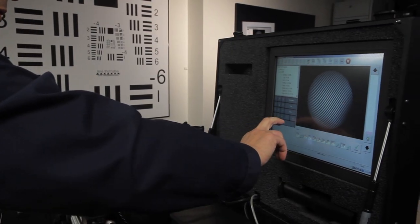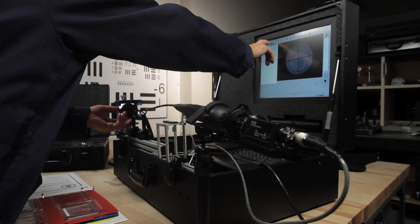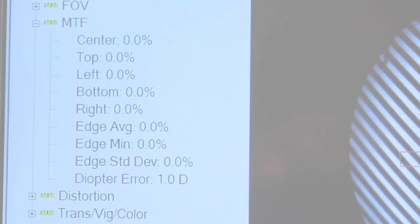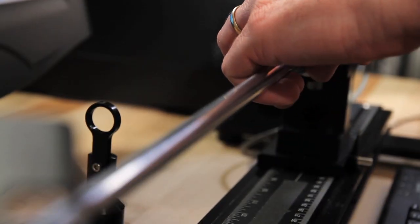Using algorithms developed by Lighthouse Imaging, the machine vision system in the EndoBench performs image processing to generate measurements in a quantitative way. Measuring parameters including field of view, coloration, distortion, transmission, vignetting, and MTF. MTF stands for modulation transfer function, and it's really the heart of the EndoBench system. It's what allows you to quantify the image sharpness, which in the past has been the most subjective measurement, and it's the most critical indicator of endoscope quality.